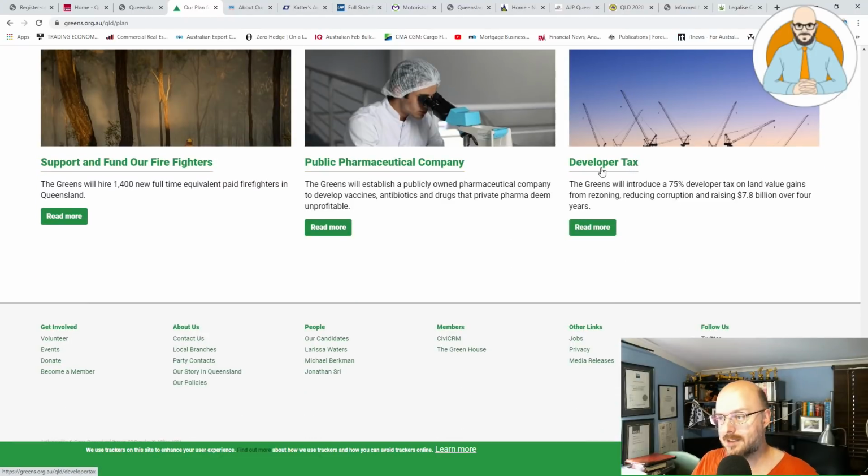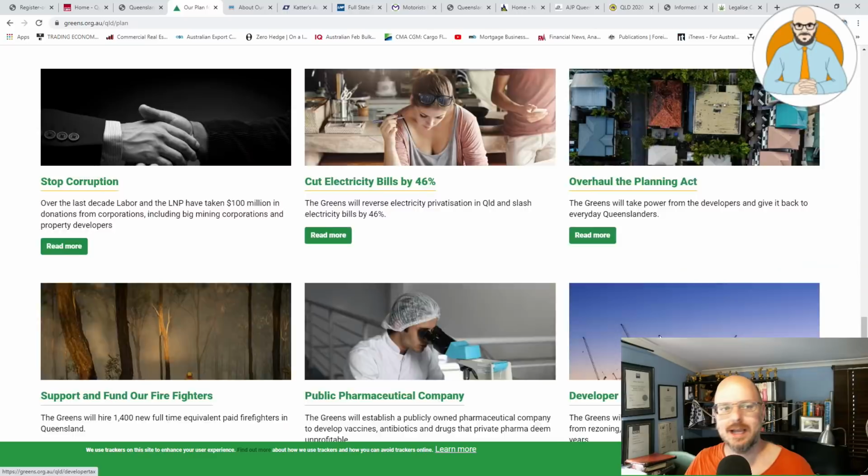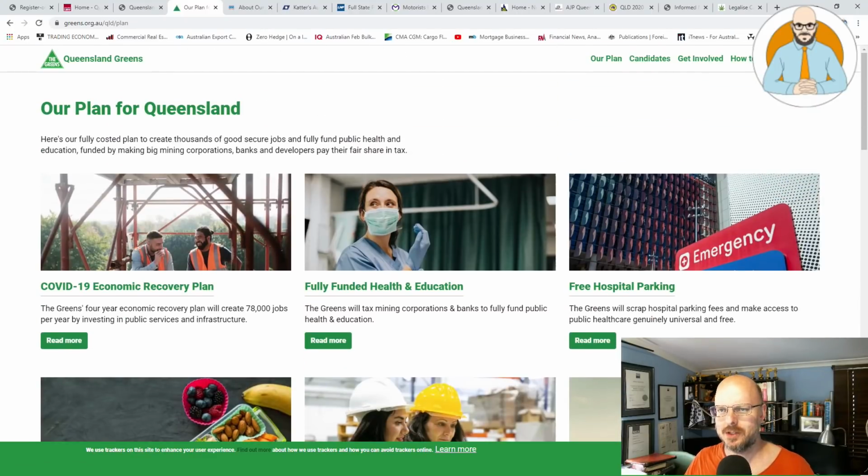They want a developer tax. 75% developer tax on land value gains from rezoning. Wow. Okay, that's interesting. I have to look into that. And what's the point of then having councils? Isn't that how they all get in? So there's the Greens. You can see, they've got some policies that are quite easily accessible.